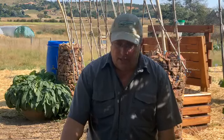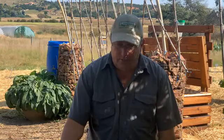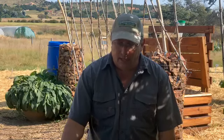Cool. I wish I had a little pot of land to be able to grow like this. Yes, absolutely. I know we are really blessed.